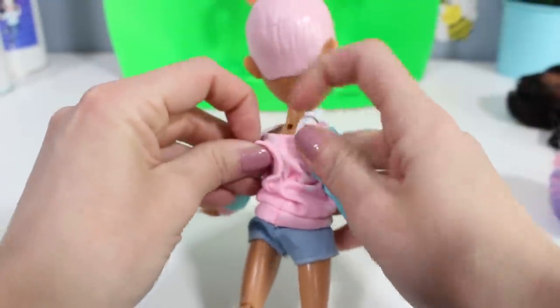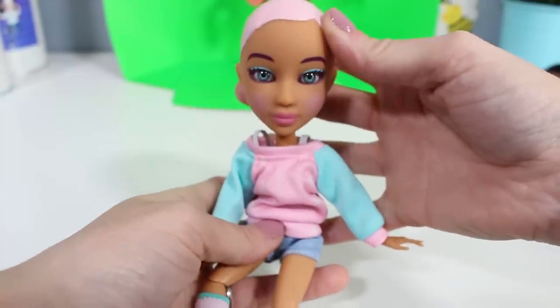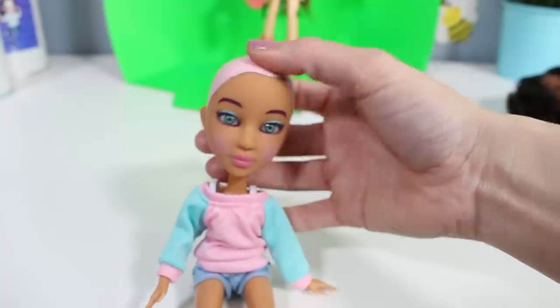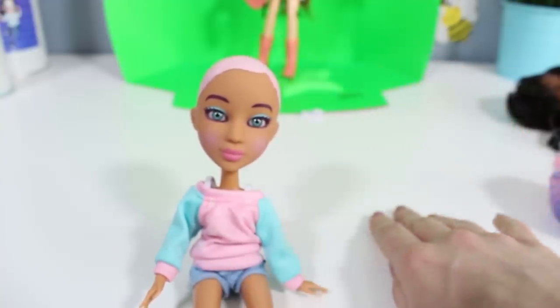Let's see how her Velcro is. Okay, that one opened pretty well and didn't rip. Aspen's ripped when I tried to open it. She's pretty articulated and able to bend and pose just like the other doll, which will make it easy to pose and use the app once I figure that out properly.